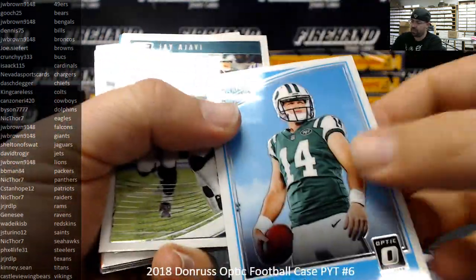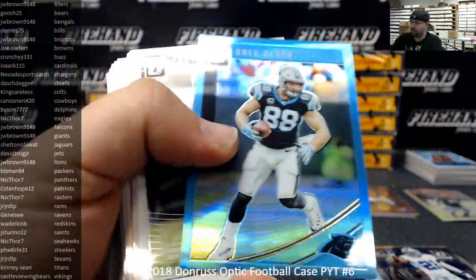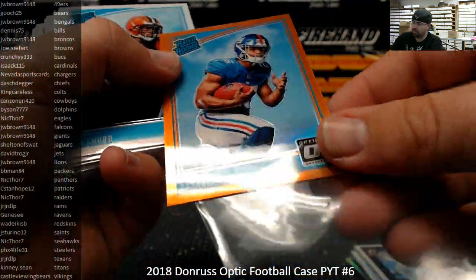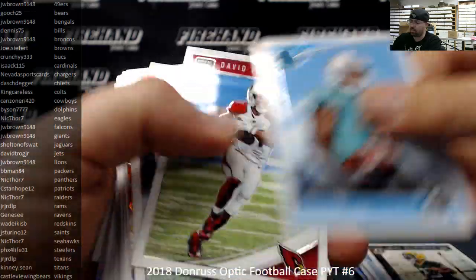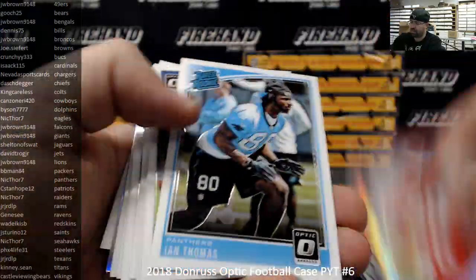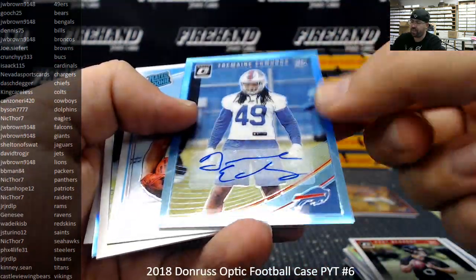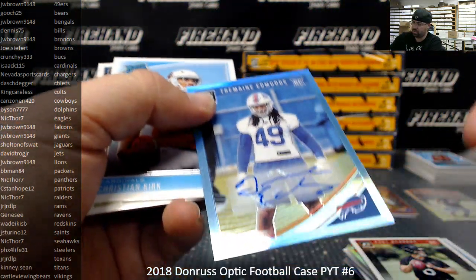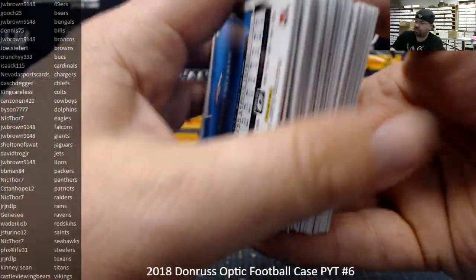Ezekiel Elliott, Elite, there's a Sam Darnold. Greg Olson, Aqua, Troy Fumagalli, Saquon Barkley, Orange, numbered to 199 for the Giants. Nick Chubb, Explosive, Julio Jones, Ryan Izzo, Vita Vea Silver, Ian Thomas, Kurt Benkert, Tremaine Edmunds for the Buffalo Bills, number 75. That's an Aqua Prism autograph. Buffalo Bills belong to Dennis, 75. Christian Kirk, Aaron Donald Silver, and Vita Vea. That's box two.